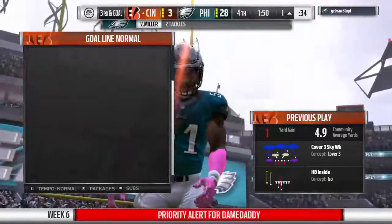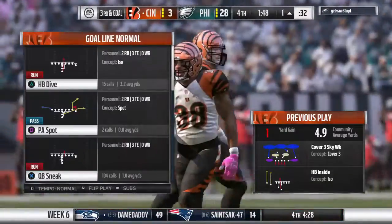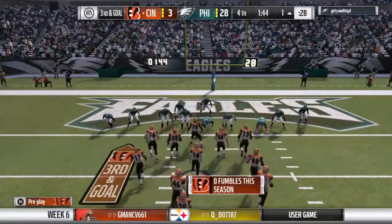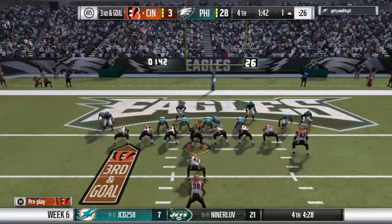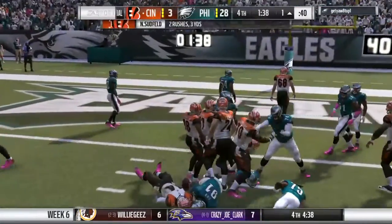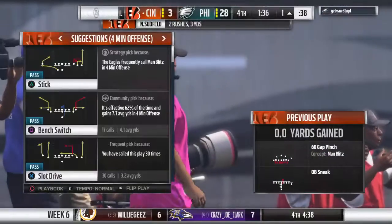It's 3rd and goal. His path became similar to almost running a stretch play, didn't it? Trying to find a crease, anywhere to put his foot in the ground and cut back. It just never materialized. It's a quarterback sneak. No gain on the play. And what to do now on 4th and goal?